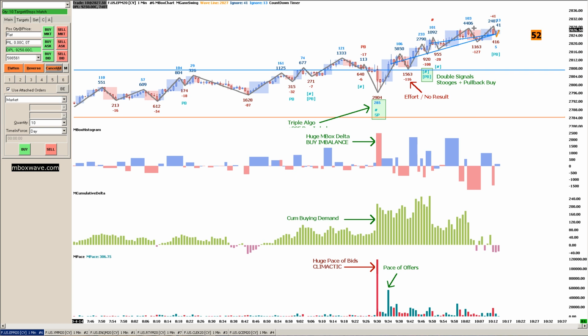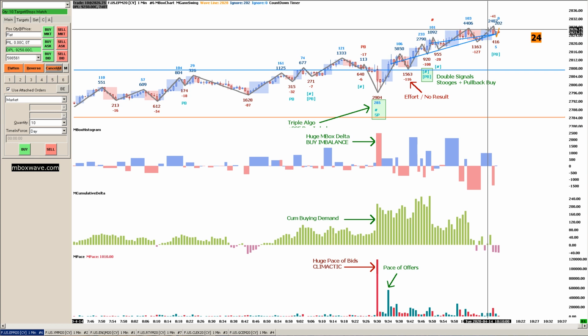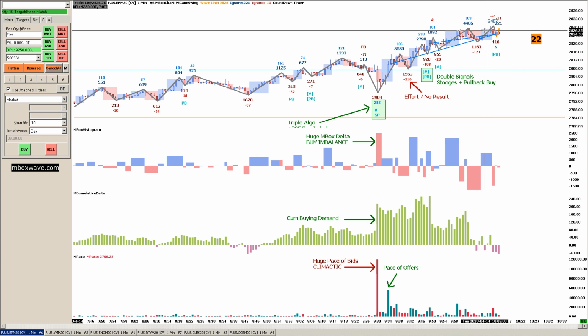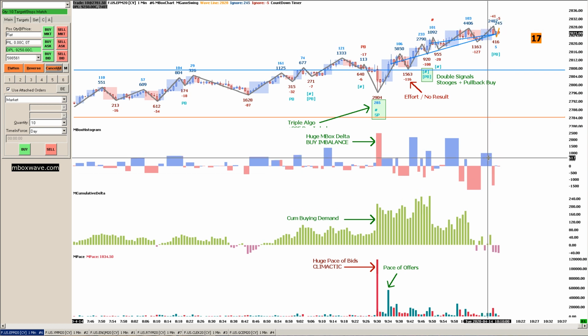This red box, to me, looked like effort, no result again. We see the minus 127, we see the 103. It's spending more to come down, but I didn't feel like getting into another position. And as we came up here, it looks like supply is starting to come in or something is going on. As we came up here, it is a higher high, and we have less demand. So I didn't like that.